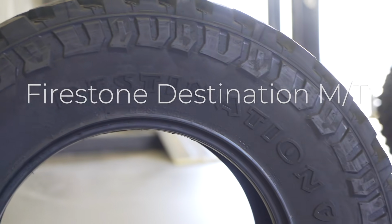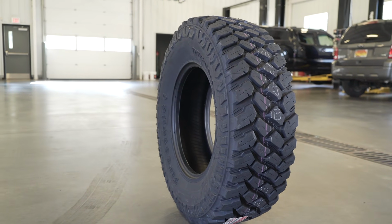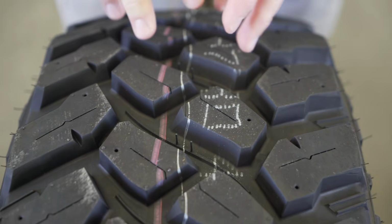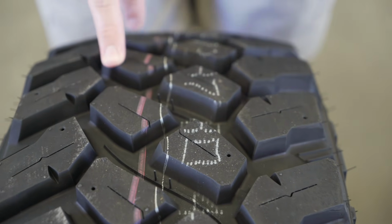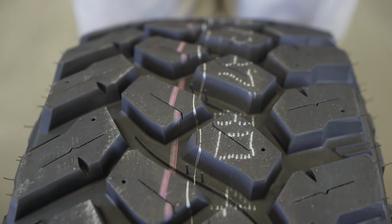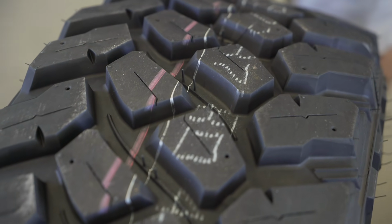Got a lot of technology in this tire, a lot of new things in this tire. You'll notice that the tread blocks and the voids in the tread blocks are placed differently than some of the other tires, and that's mainly to increase biting edges so it can dig more, but at the same time deliver a more stable and quiet ride on the highway.